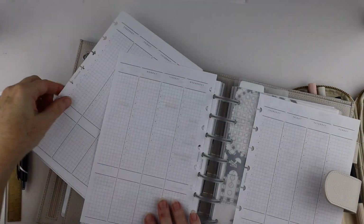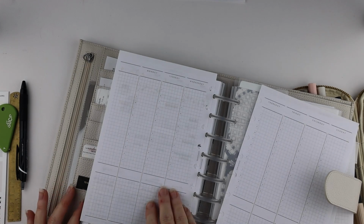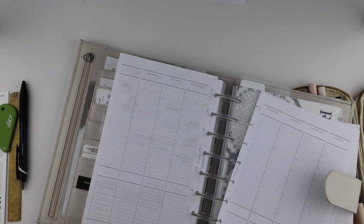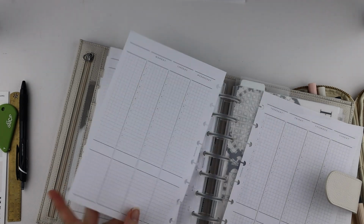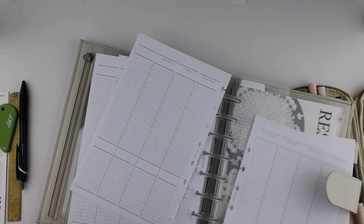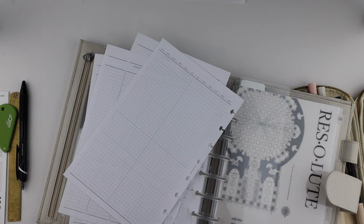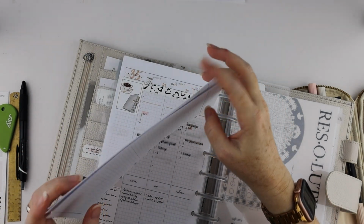So let me see here where this ends me up. Man, I feel like I have no brain today. So this is week 5, 12, 19, 26. Excellent. So that will actually take me all the way through to the end of September. And then I will start another quarter of these.